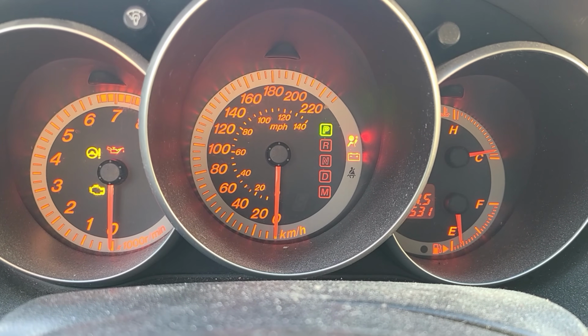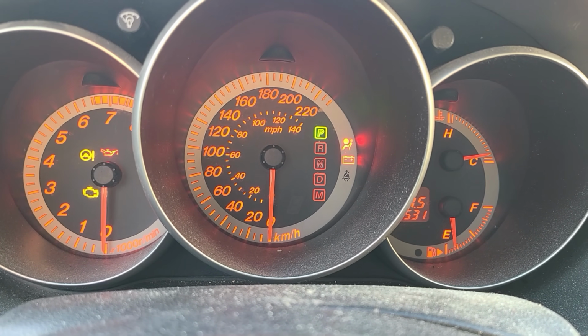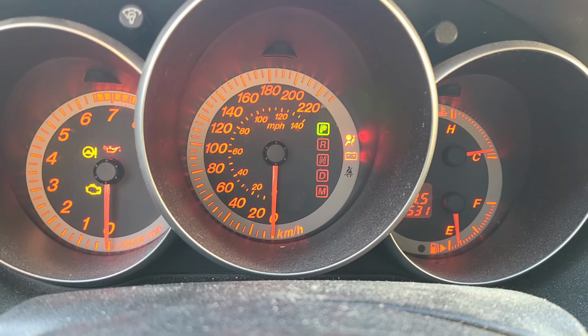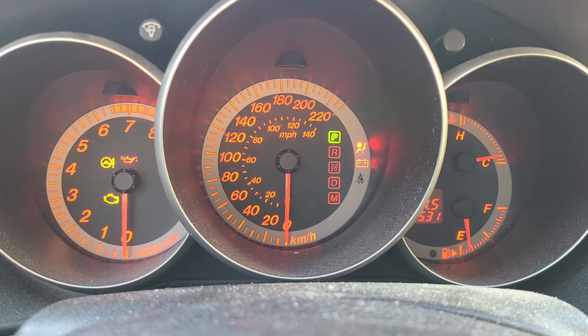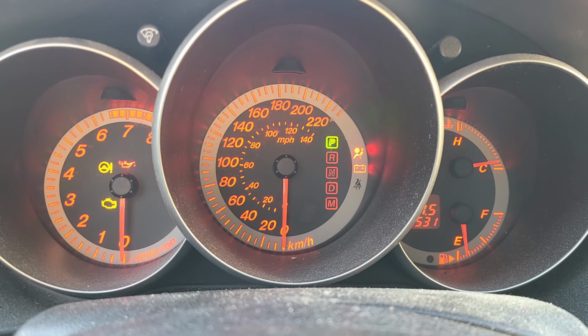So again, I preemptively replaced the neutral safety switch, because that tells the TCM what gear the transmission is physically in. I replaced that, nothing changed. Again, it's a cheap part worth trying, like 20 or 30 bucks or something. And for me, again, I figured we had a computer failure because it was doing it intermittently.